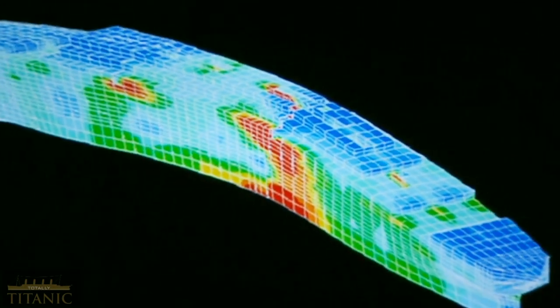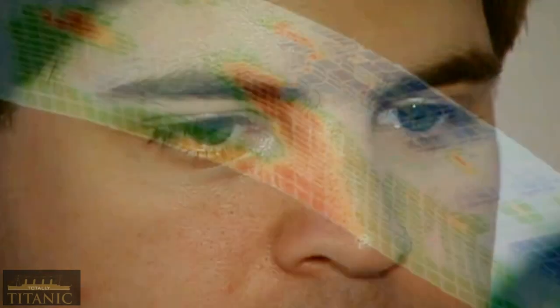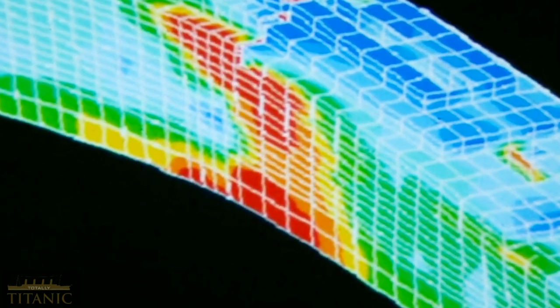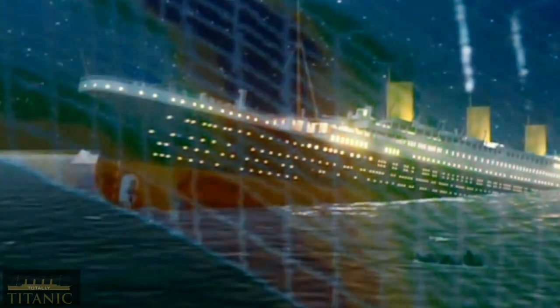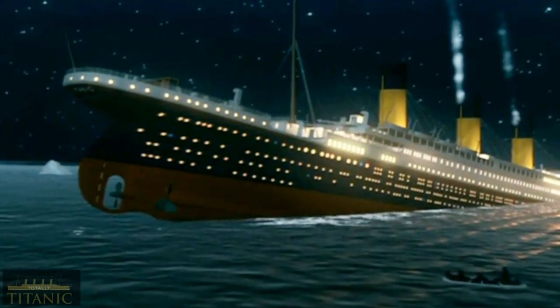So basically our ship is bending. Forward end of the ship is flooded. The top part of the ship is pulling apart in tension. The bottom, or the keel of the ship, is compressing, and the steel plates in the keel are actually buckling. As the bow pulls down, the huge stern rises in the air. The equivalent of a 25-story building suddenly looming above the water.